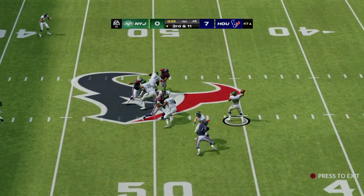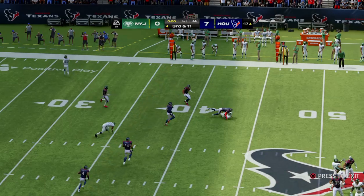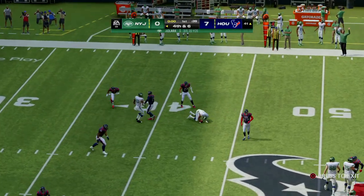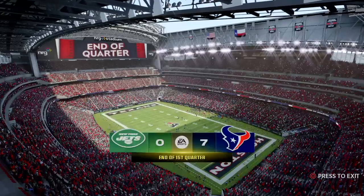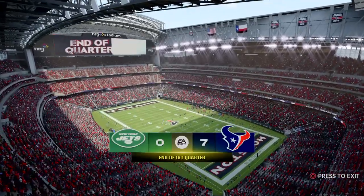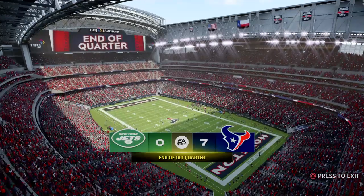Looking to throw. Clark. Got the connection here to Bourne, and he gets this only to the 41, not near enough for the first.